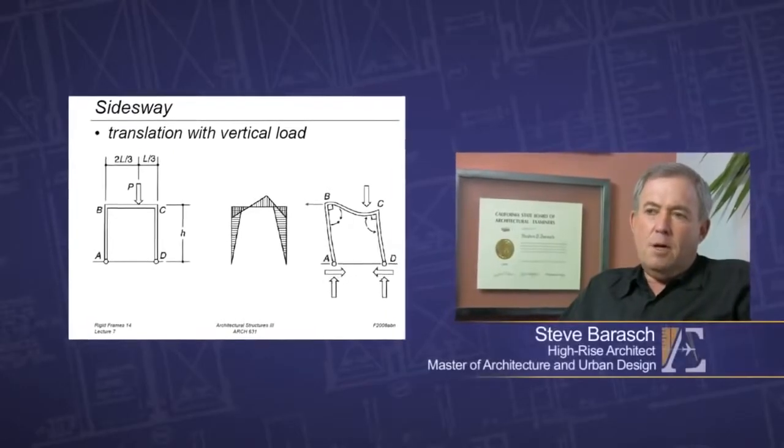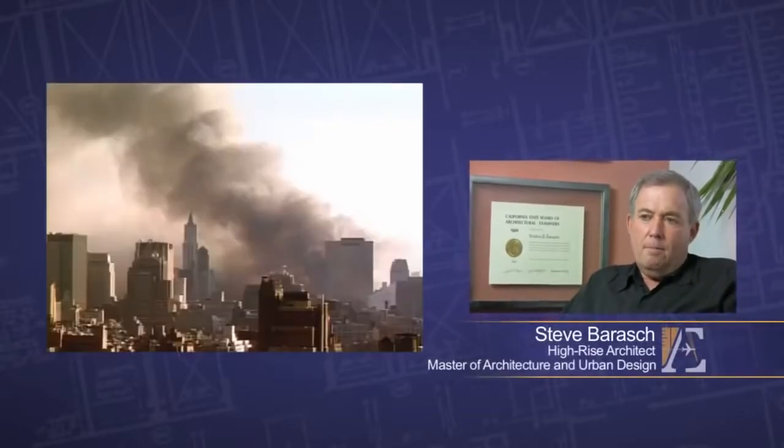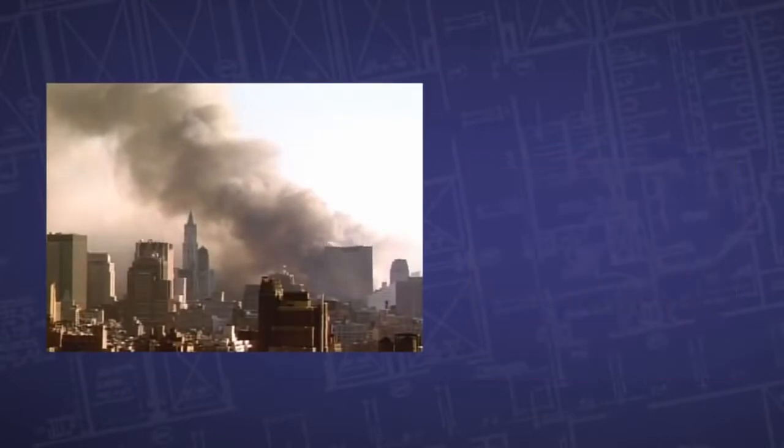If the buildings had come down by fire, we would have seen a more natural progression of collapse. And clearly a more asymmetrical pattern should have been present.